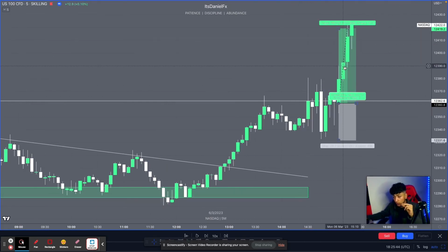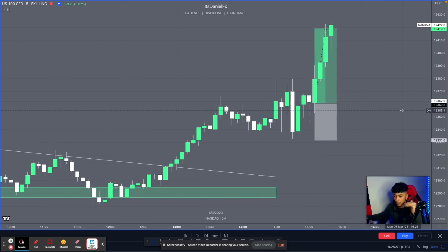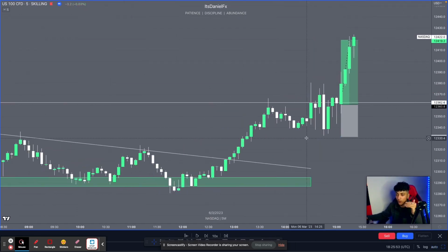Now this trade wasn't called live on session because I was actually at the gym when this was playing out. So I just entered on my phone. I didn't want to send out a trade with no analysis because that's pointless for everyone. But it's the same sort of principle.